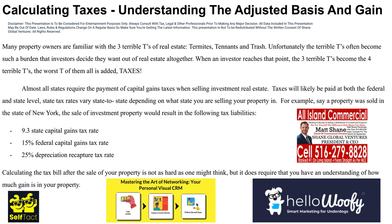Calculating the tax bill after the sale of your property is not as hard as one might think, but it does require that you have an understanding of how much gain is in your property.